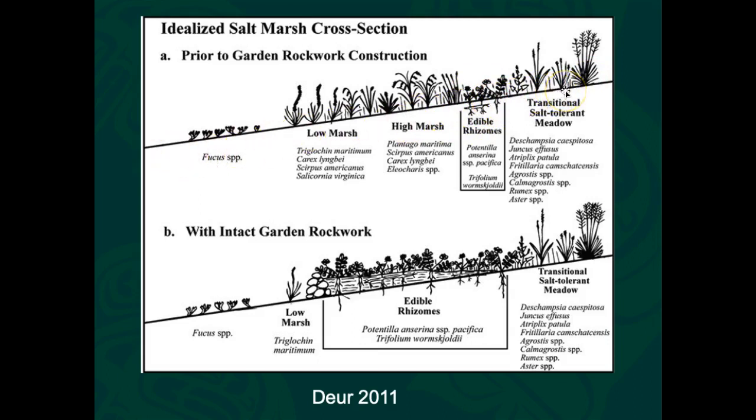continuum. However, if this is really what we want, if we want to promote the growth of edible rhizomes, one way we can do that is by building a rock wall, filling it in with soil, and building a terrace at that exact height within the salt marsh that promotes the growth of edible rhizomes. These edible rhizomes, Pacific Silverweed and its allies, if they live too low, they don't survive. It's too salty for them. If they live too high in the freshwater environment, it's also not ideal for them.